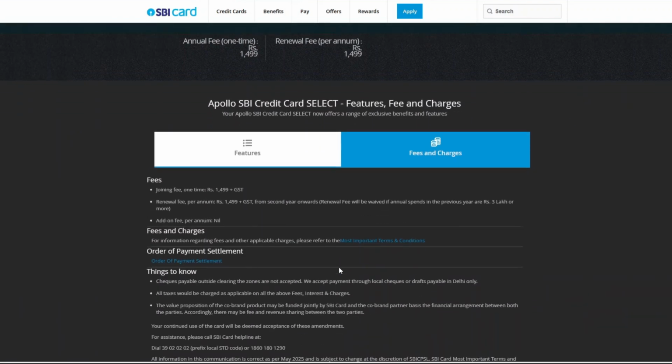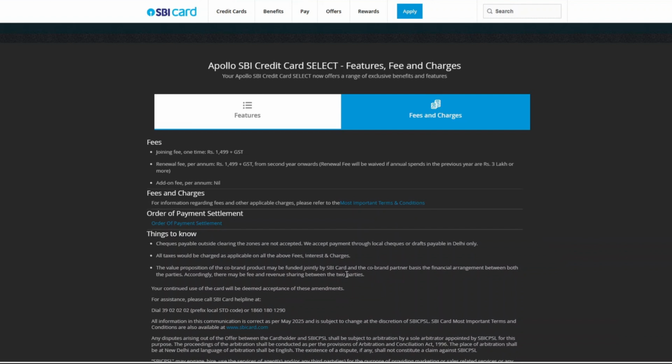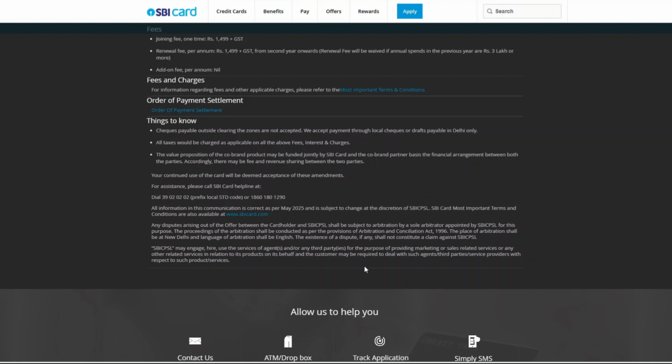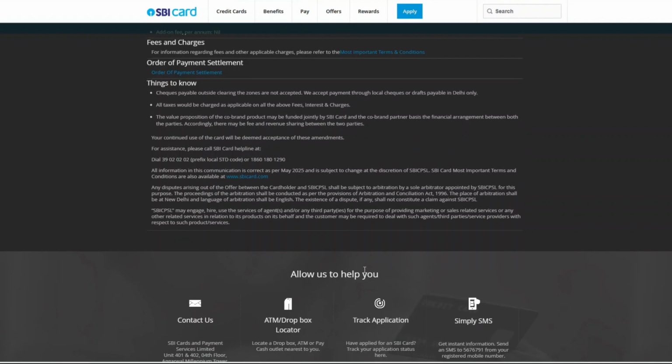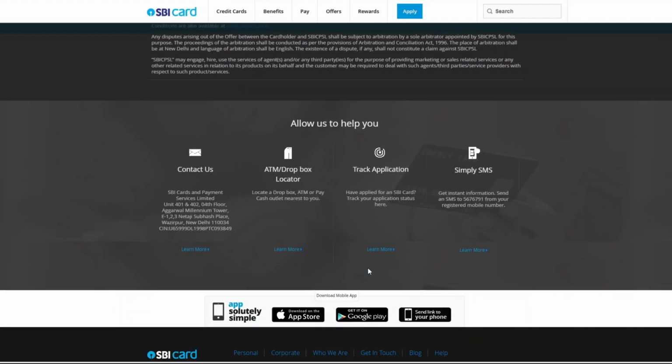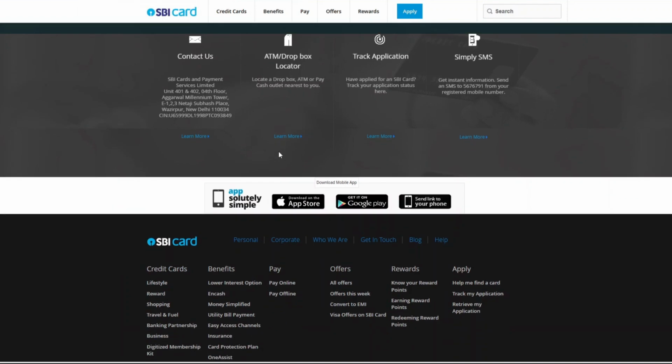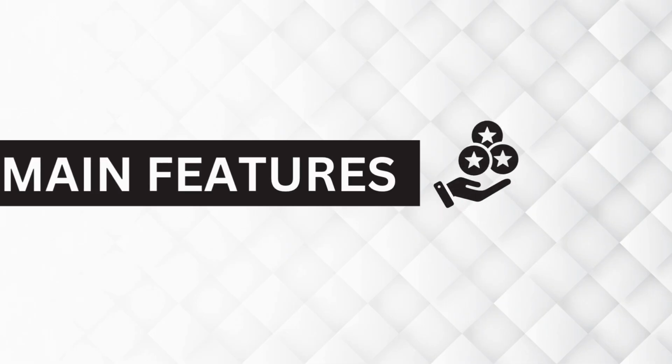With up to 25% value back on health spend, wellness-based milestone rewards, and added lifestyle perks, the Apollo SBI Card Select is built for individuals and families who prioritize staying healthy and want to be rewarded for doing so. Now let us talk about the main features of this card.